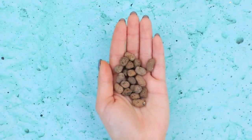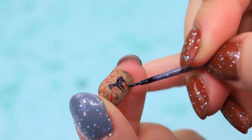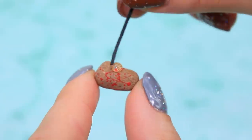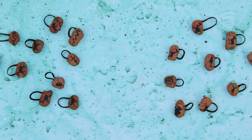Make Christmas ornaments. Sprinkle some paint on the stones. Let's draw prehistoric animals. They are very interesting creatures. Add loops to each of them. That's much better! Is the paint dry?